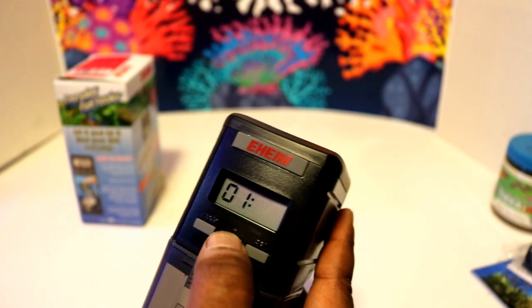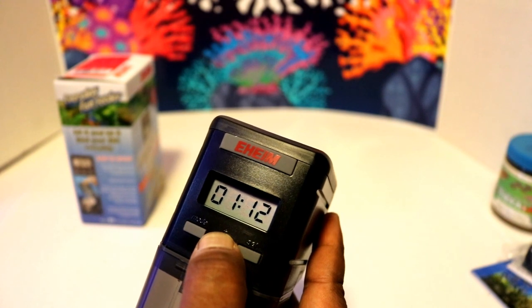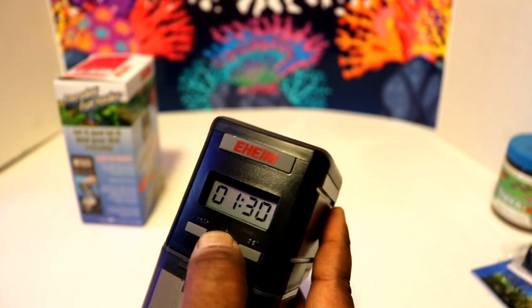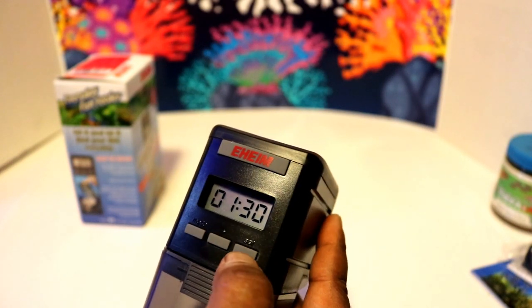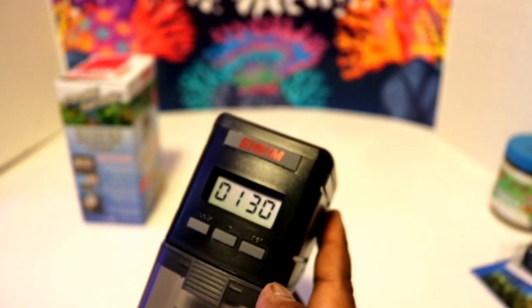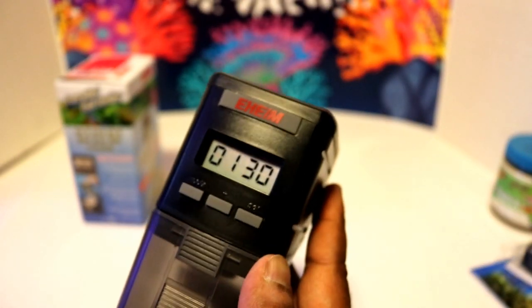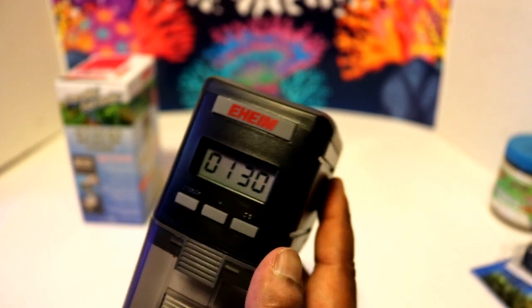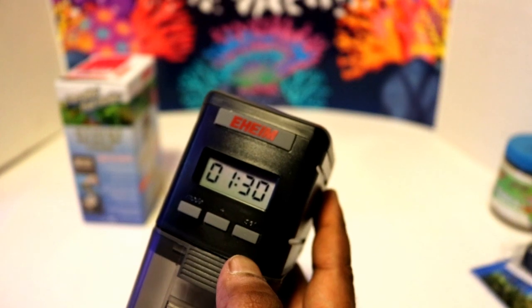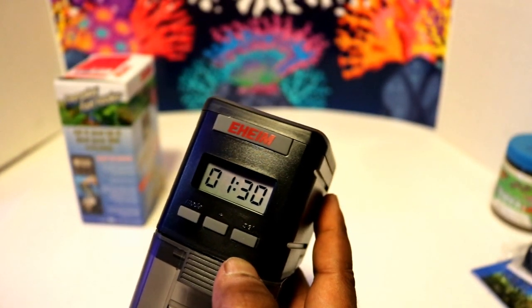Now, if you wanna go faster, just hold on to the plus, and it'll cycle all the way, as it is doing right now. So I'm gonna stop it. I don't wanna waste too much time. Let's just assume it's 1:30 in the morning. After you select it, just press set, and the timer is set. So right now, this machine is thinking it's 1:30 in the morning, not 1 p.m. When it's 1:30 in the afternoon, it's gonna say 13:30, not 1:30.